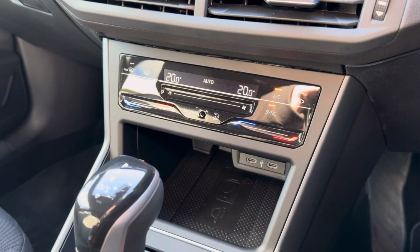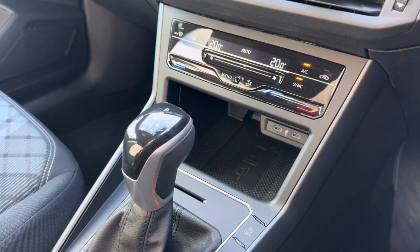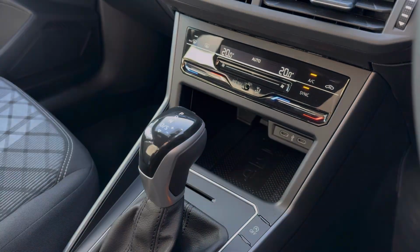And a little bit further down the cabin is dual zone climate control on offer, with a little bit of storage below, with a couple more USB-C ports and wireless phone charging.